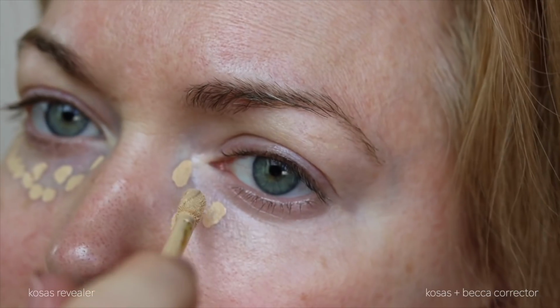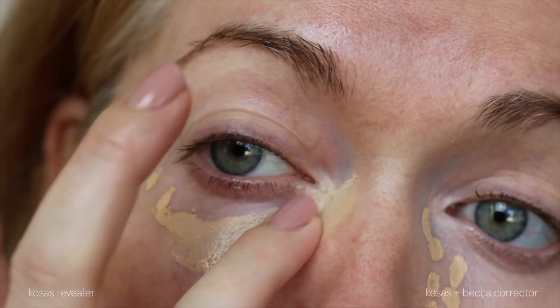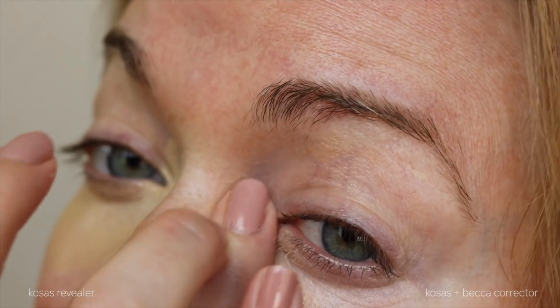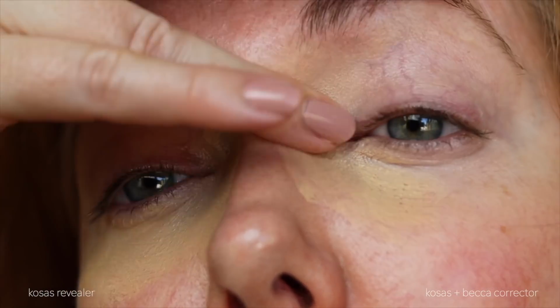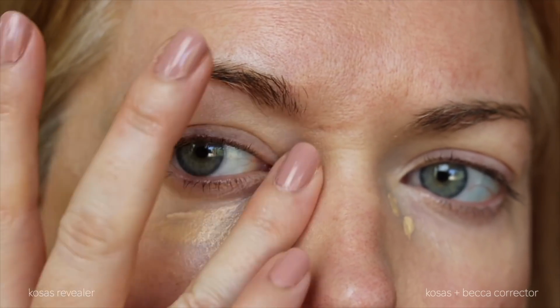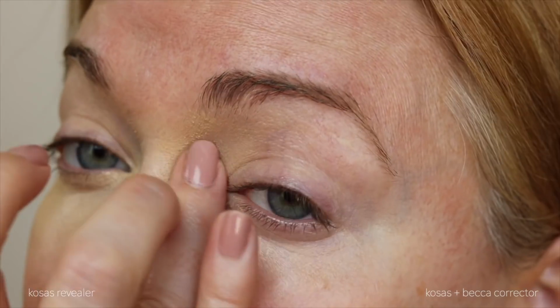So I applied the shade 2 first, and then I'm dotting on a little bit of that shade 3 as well. The shade 3 is supposed to be a cool toned and the shade 2 is a warmer tone, but they both seem a little bit warm and yellow to me. And they look really, really yellow at first. And then when you start to blend them out, to me, they start to look like a more true skin undertone.